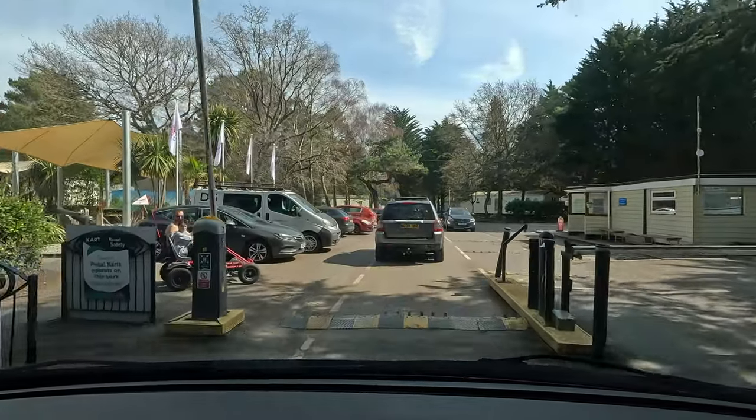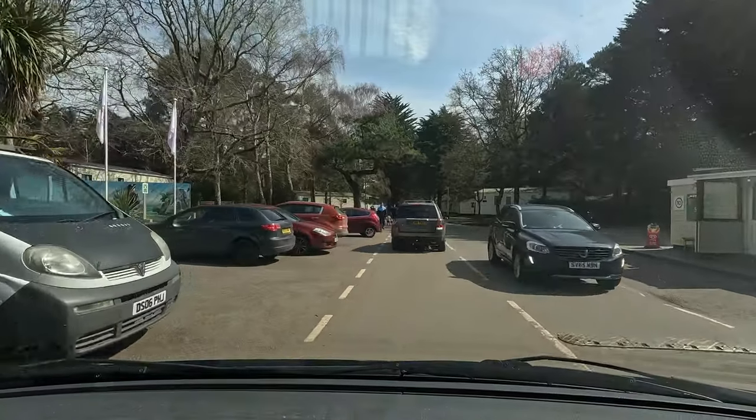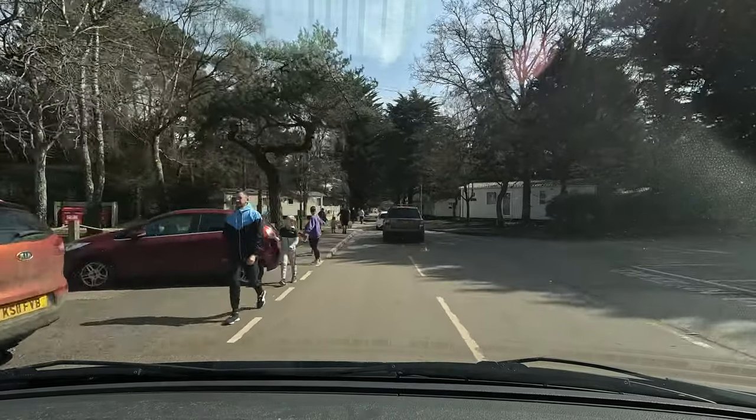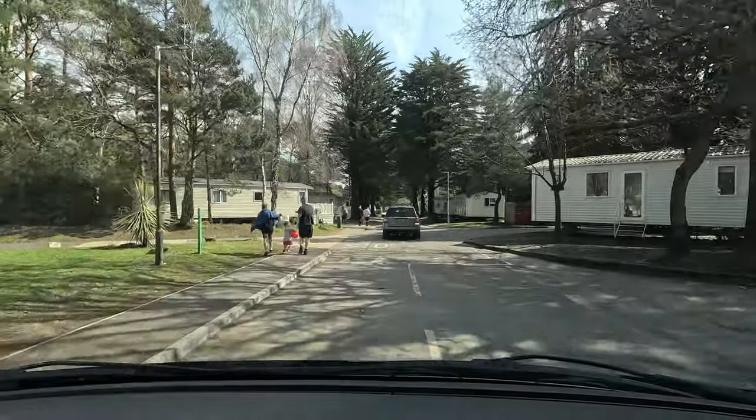Down here on the left hand side, you've got two 18 hole crazy golf courses. One is a dinosaur theme and the other is a pirate theme. But both really good courses, so worth a little look.